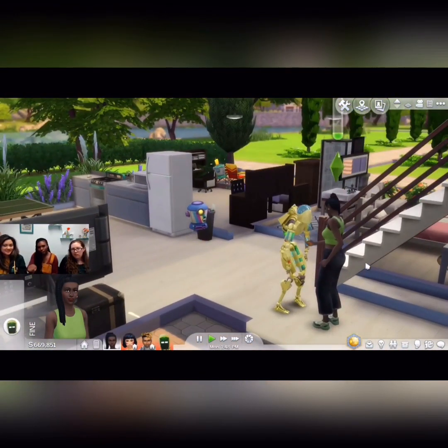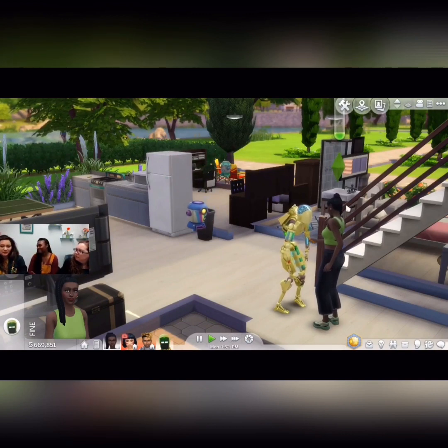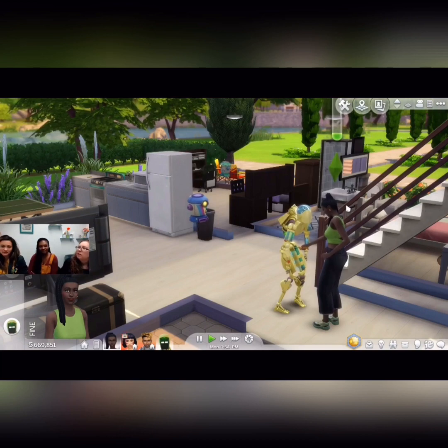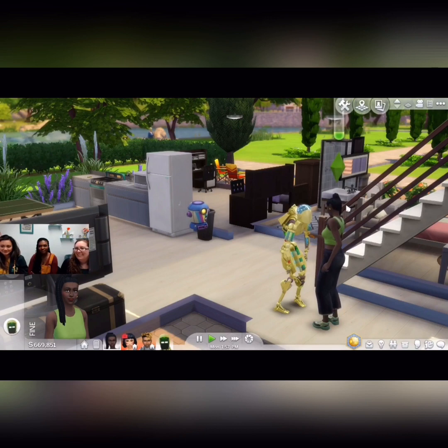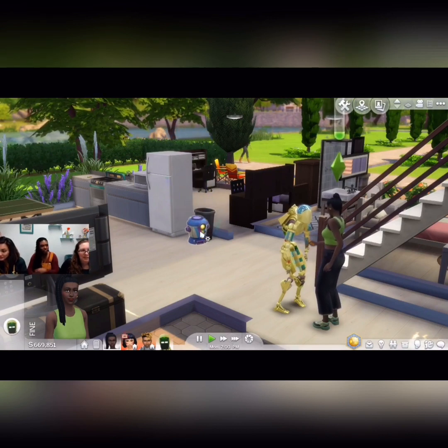Can Sims streak? I mean, you can if that's what you want to do. I think if you go to the Spirit Squad event, you can streak there. Oh, you'll see. Oh, the party bot's very happy about Servo. Did you see the confetti?